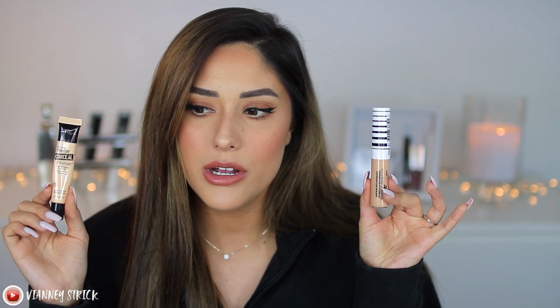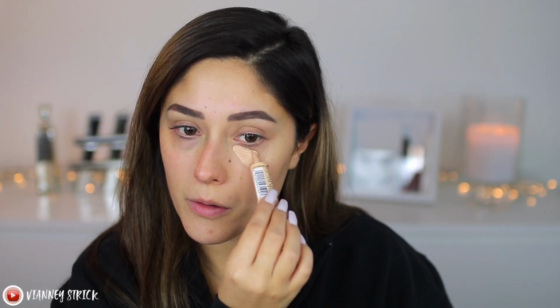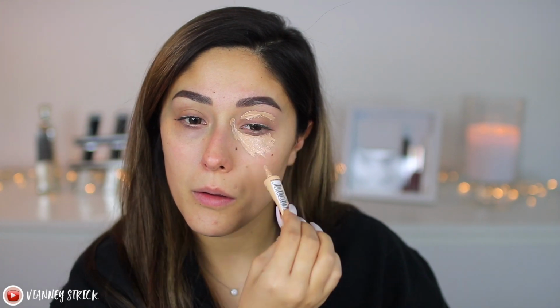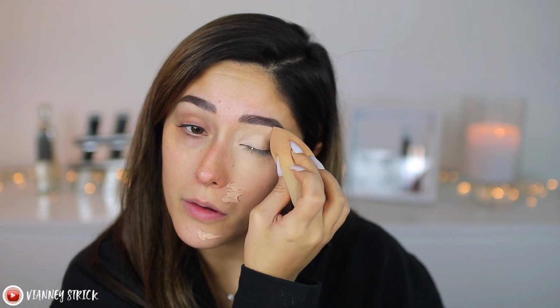I will say, I don't think it has as much coverage as the CoverGirl one, but I still consider this full coverage. It just has a little bit less, but it's also not drying. So that's the difference. Really, it depends what kind of under eyes you have. If you have oily, definitely look at the CoverGirl. But for the more normal to dry skin, definitely try this one.